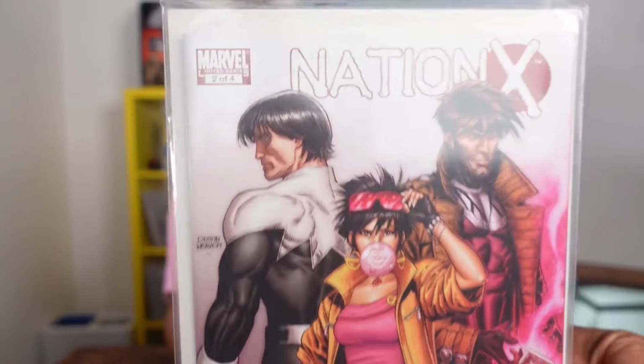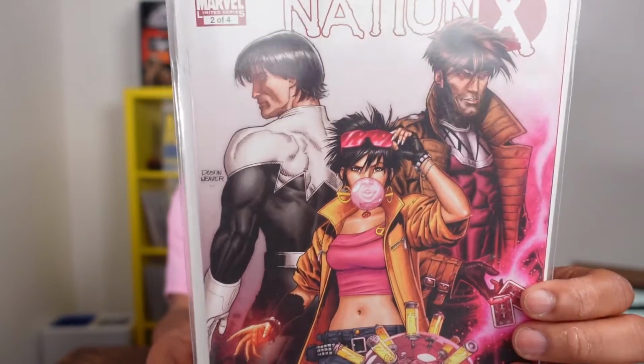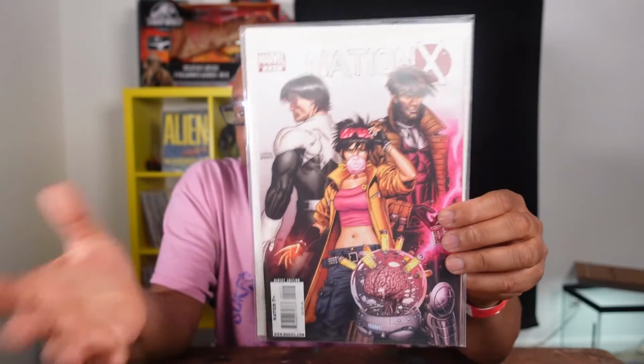All right, now you know I like bubblegum covers, correct? That's bubblegums and also the Crisis style covers. Well, I found a new one here today. Obviously, it's Jubilee, Nation X, #2. Another cool Jubilee blowing bubble cover here. Found that one, great find. I found this one for $1 too.